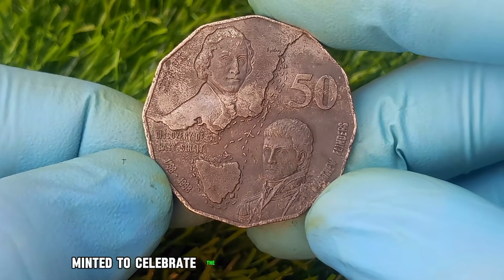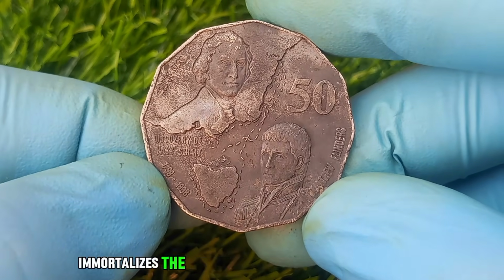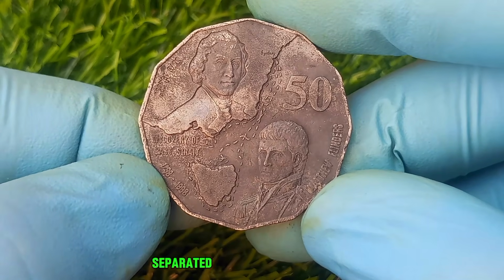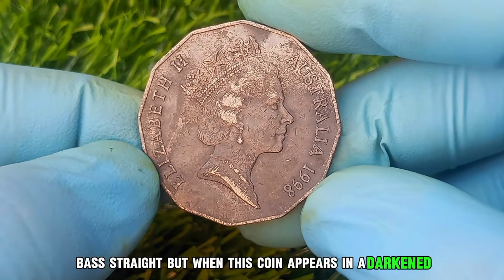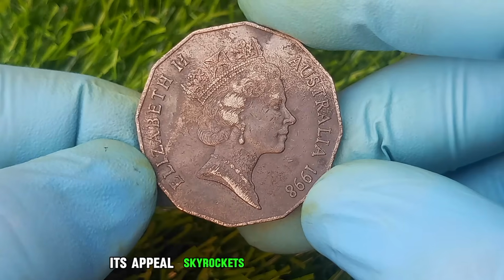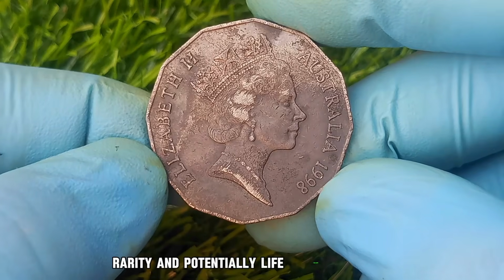Minted to celebrate the bicentenary of an extraordinary voyage by George Bass and Matthew Flinders, this coin immortalizes the moment when Tasmania was officially recognized as an island, separated by the stretch of sea that would later bear the name Bass Strait. But when this coin appears in a darkened, toned, or oxidized black shade, its appeal skyrockets. This is not just a coin, it's a story of discovery, rarity, and potentially life-changing wealth.